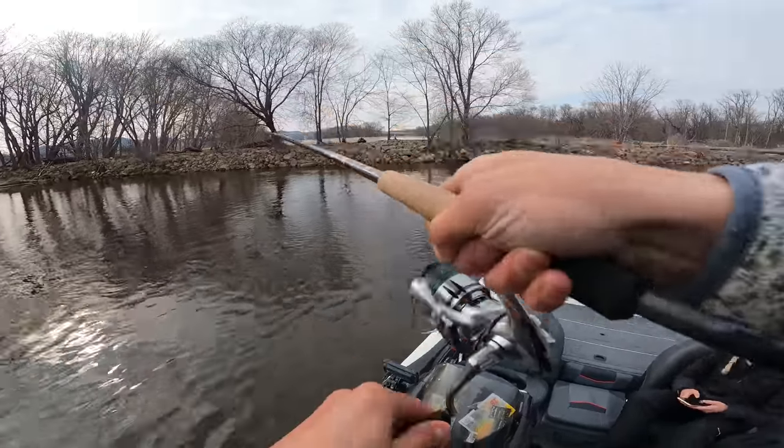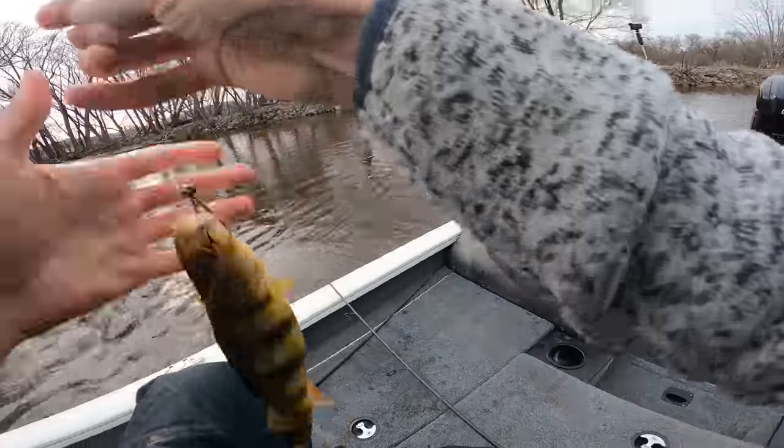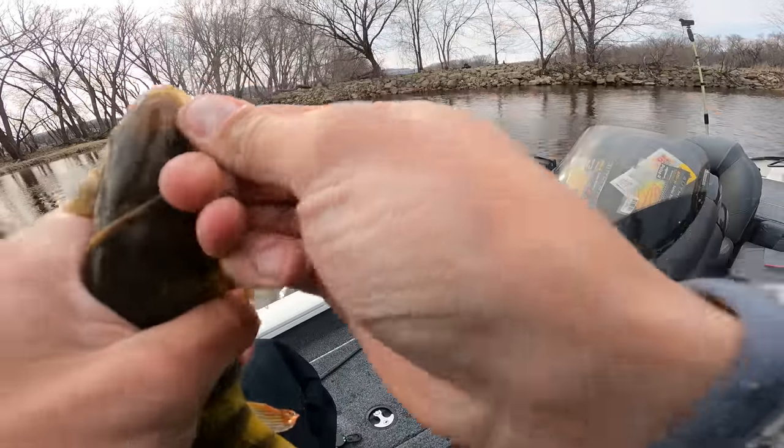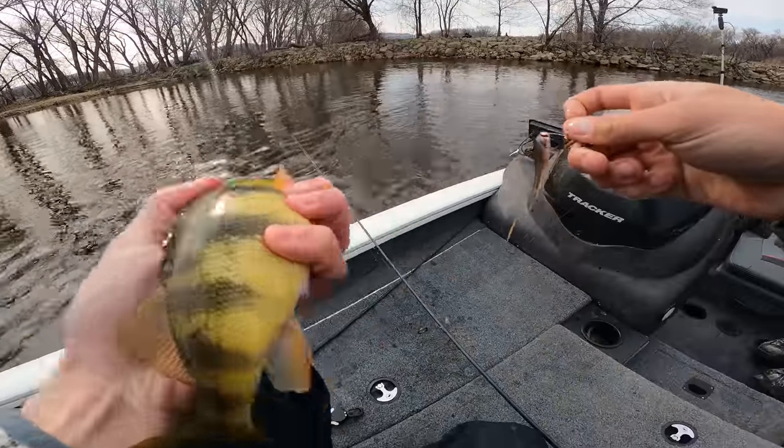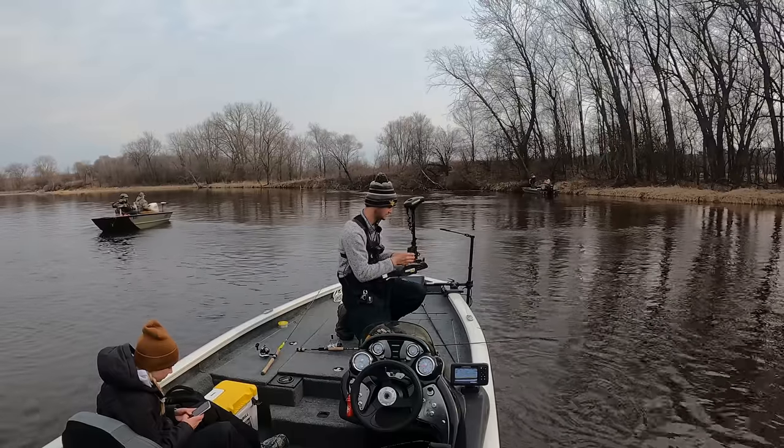Another one. It's like clockwork with these guys. All right, another little guy. I mean, this is honestly nonstop. There is a ton of fish back in this little pocket.